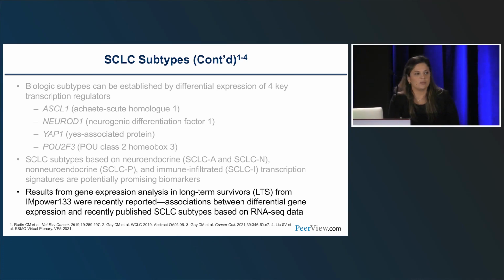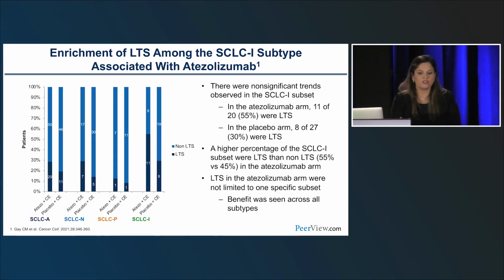And so we've seen some exploratory data from both IMpower and CASPIAN that we'll talk about. There is a result from the IMpower133 looking at gene expression analysis in the long-term survivors, really showing some trends observed with the small cell lung cancer subtype I, or the YAP1. That's the inflamed subtype, the one without the neuroendocrine markers. And what they saw was that in the atezolizumab arm, 55% of the inflamed subtype were long-term survivors, and in the placebo arm, 30% were long-term survivors. And there was a higher percentage of the inflamed subtype in the long-term survivors than non-long-term survivors.